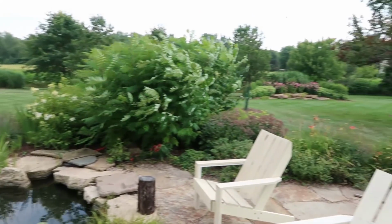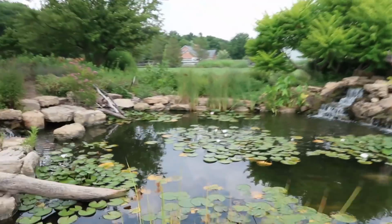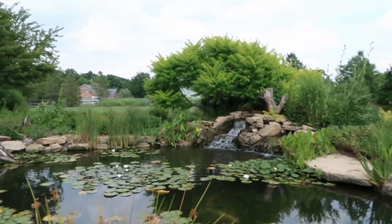It's a big piece of property, but I can guarantee you that these chairs get used a lot because of this view. Living the aquascape lifestyle, right? Just like this. I just don't want to leave. That's the only thing I don't like about my job, is having to leave.